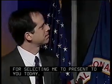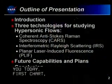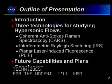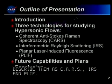Next chart. I'm going to be talking about 3 different measurement techniques. For the moment, I'll just describe them as CARS, IRS, and PLIF. So I'm going to introduce those techniques, talk about some of the measurements that we've done, and discuss some of our future capabilities and plans before concluding.